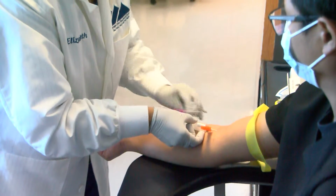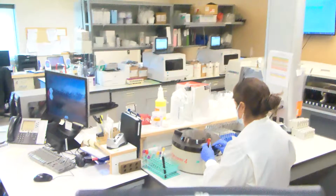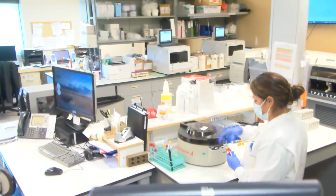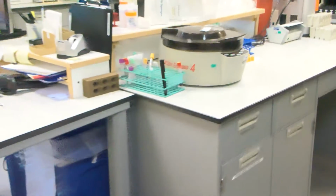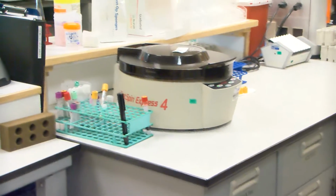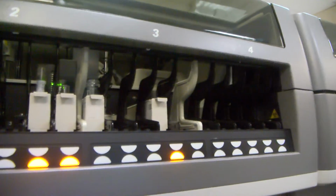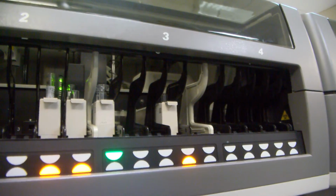Some of them cause the blood to clot, some of them keep it from clotting. Right now Elizabeth is putting the blood in the centrifuge, which separates the red blood cells from the plasma. We use the plasma to do most of our blood tests. This chemistry analyzer will pick up the blood tube in the rack.